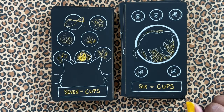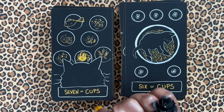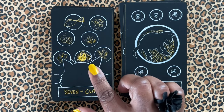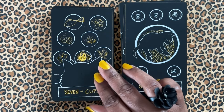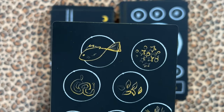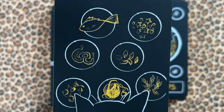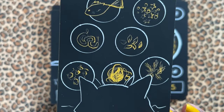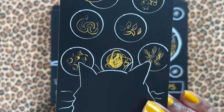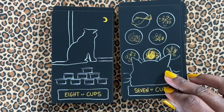Here's our Seven of Cups. I love the way that they changed what's in the bubbles here, or what's in the cups, because you have things that cats would be looking for or be dreaming about or choosing between. You've got some stars, a fish, a snake, some catnip, a ball of yarn, some mice, things cats think about.